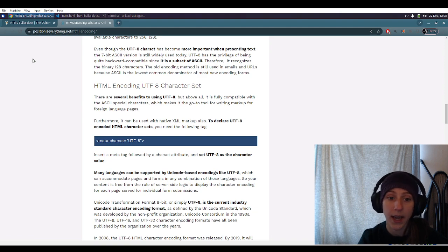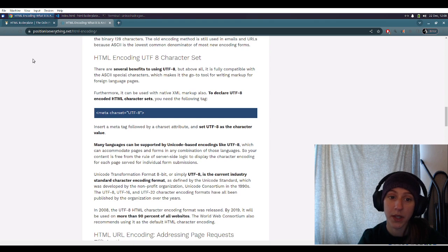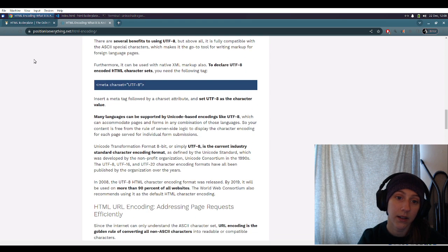To declare UTF-8 encoded HTML character sets, you need the following tag. So this is what we've seen already. I think it's kind of cute that they have two different depictions of the quotation marks. These ones are like double commas, and these ones are like actual double apostrophes. I just thought that was cute. Insert a meta tag followed by a charset attribute and set UTF-8 as the character value.